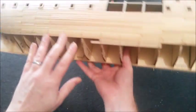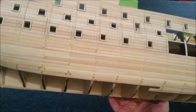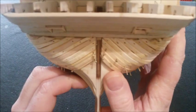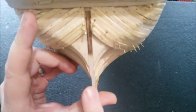So there's that. Still got some pins in. This is the stuff I did yesterday, so I'm just keeping those in, just to make sure the glue goes off. It's probably all right now, to be fair. And then we've got the stern. Again, you leave a channel up here so you can put the real keel in.